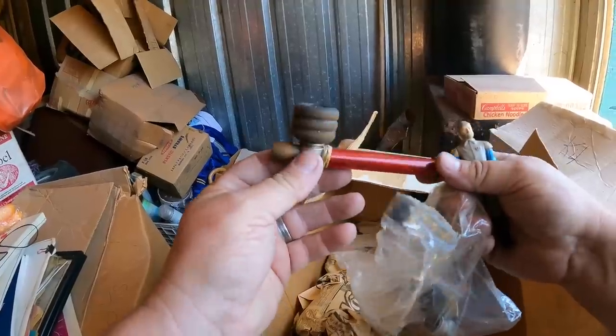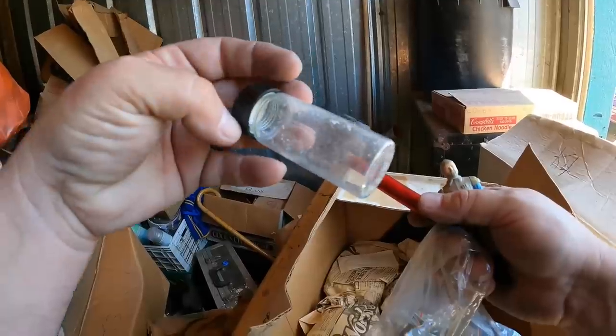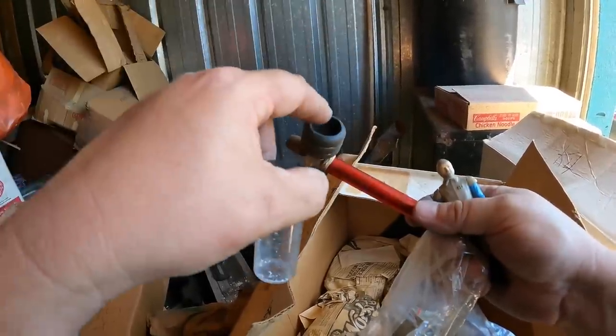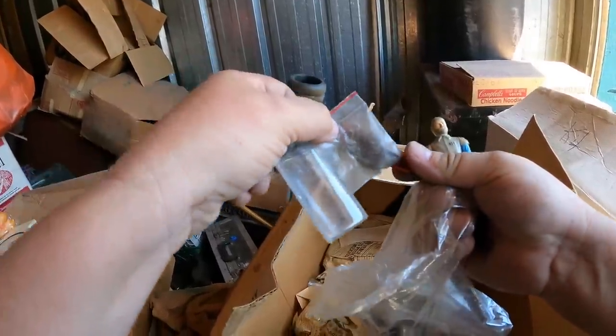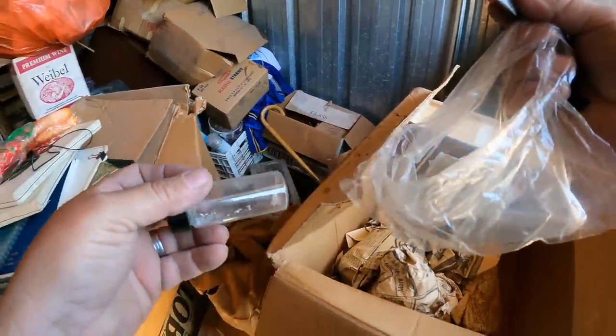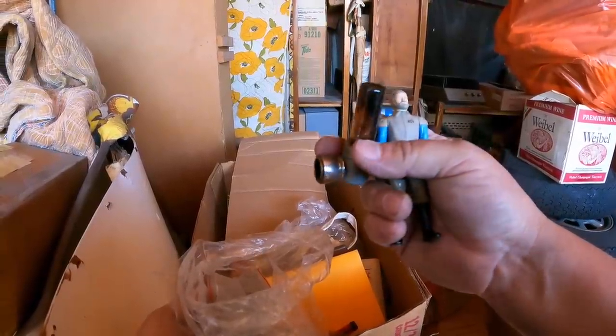Okay, there's a little pipe. A little pipage. A little toot toot. Uh-oh. That doesn't look good. See that? That looks like it's for marijuana, but this is something different. There's some more seeds. Oh, what could those seeds be for? Another pipe. That doesn't look like a marijuana pipe right there.